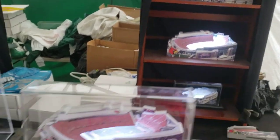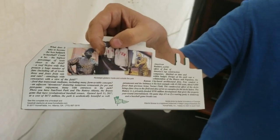He says a little history on the back of those. History on the back, too, tells all about each one, a little light up. Okay, okay. That's about all.